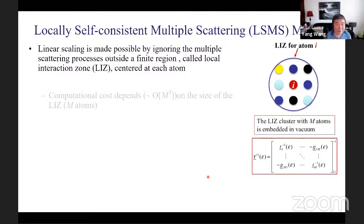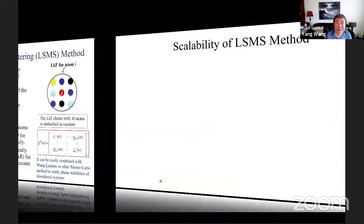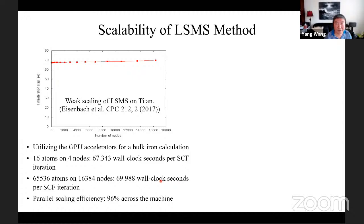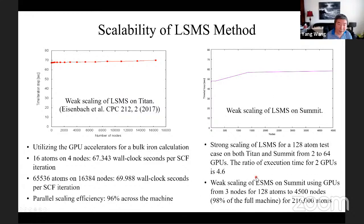Okay. All right. So basically, this is a linear scaling method that allows you to do tens of thousands, hundreds of thousands of atoms. So I have to run a little quickly. We have shown the performance scalability of the LSMS method on both Titan and Summit. It has great potential. It has achieved petaflop performance and has great potential to achieve more at scale.